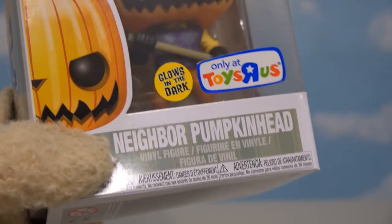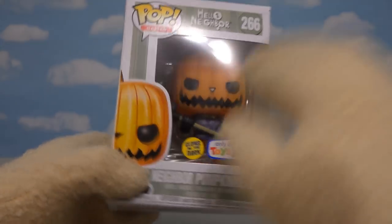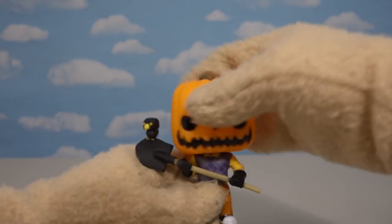All right, the next exclusive figure we have is a Toys R Us exclusive, which is number 266! And this is called Neighbor Pumpkinhead! Oh, that's super cool! Go check that out! It also glows in the dark! Ooh, this is gonna be a good one to unbox and look at! Ooh, there he is! The neighbor pumpkinhead.